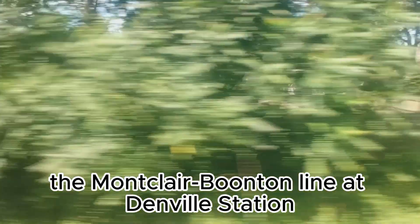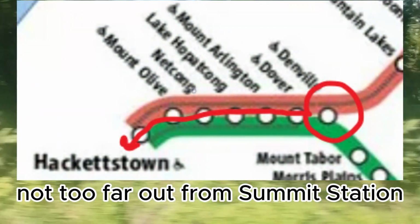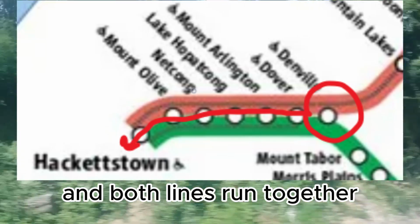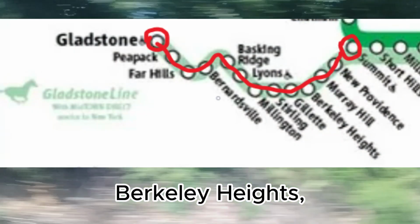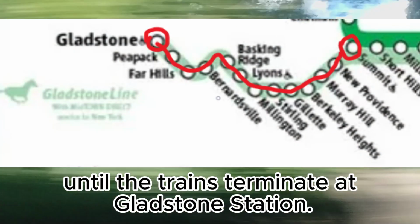The Morristown Essex line meets up with the Montclair-Boonton line at Denville Station, not too far out from Summit Station, and both lines run together to terminate at Hackettstown. The Gladstone Branch continues past New Providence into Murray Hill, Berkeley Heights, and so on and so forth until the trains terminate at Gladstone Station.